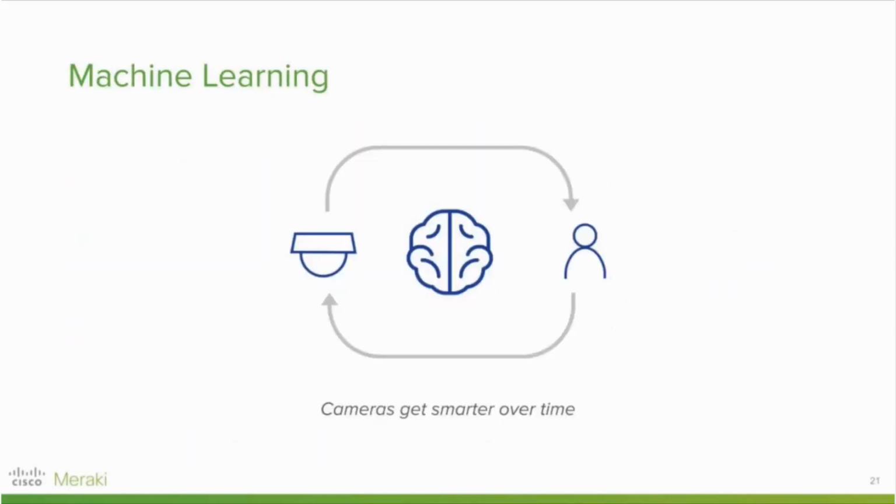And this takes advantage of machine learning. So our cameras have Qualcomm Snapdragon processors on board that are powering this machine learning. And if you're not familiar with machine learning, it's the ability for cameras, or anything, to get smarter based on the more things that it sees. So if you think about a child learning to identify different objects, maybe take a bird, for example, and you're pointing out, like, there's a bird, it's a blackbird, or a seagull, that's a bird.